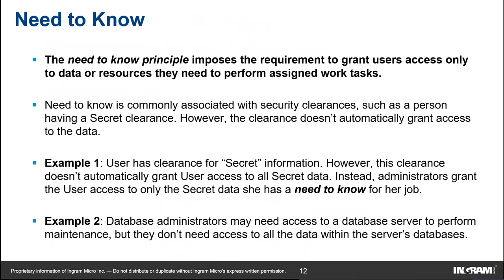Yeah. So let's go through the slide. The need to know principle imposes the requirement to grant users access only to data or resources they need to perform their assigned work tasks. And it also satisfies when you are allowed to access as well. The second statement says need to know is commonly associated with security clearances, such as a person having a security clearance to see data. But having a clearance doesn't mean that they get access to the data indefinitely. You have a clearance to access the data, but it will only be applied when you are authorized or supposed to see the data to do a particular job. That is what need to know is all about.